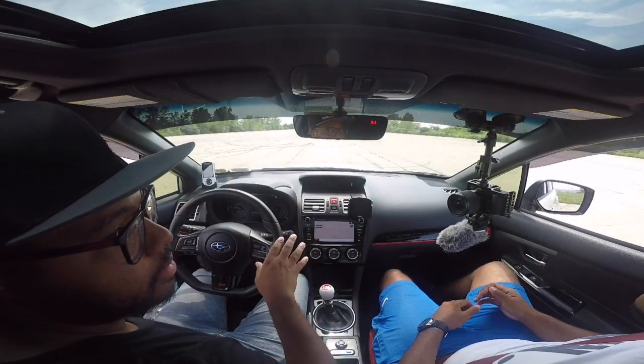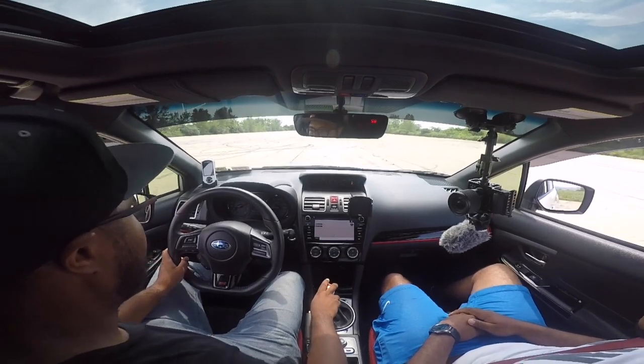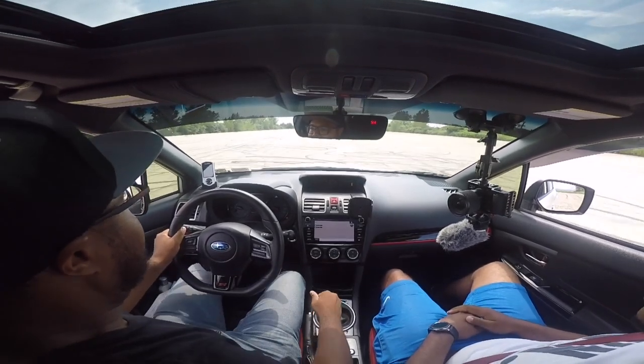Before I do that, you launch at 5,500 RPM? Yeah, but I don't dump it. Oh, okay. So just slip the clutch out, and then when it's good, let it go. I'll say let go when you're ready. There you go, perfect.